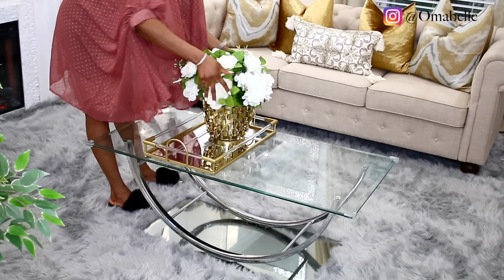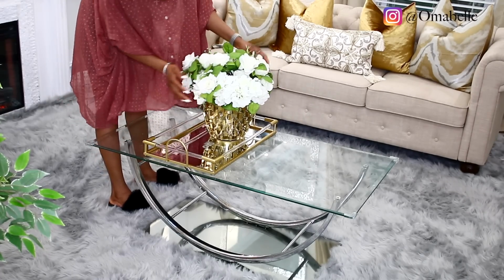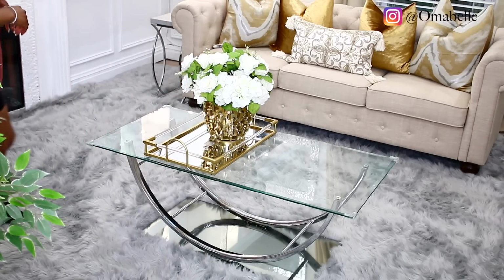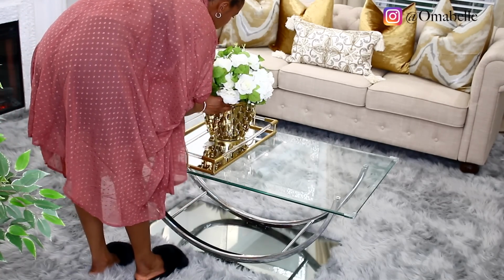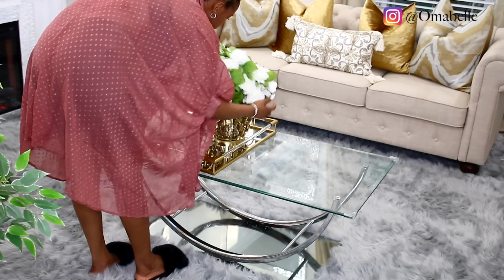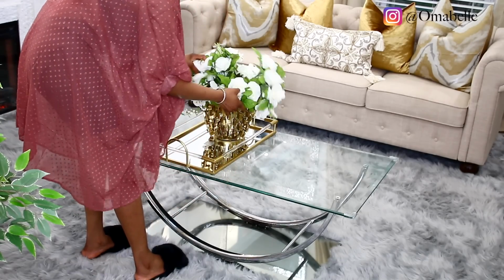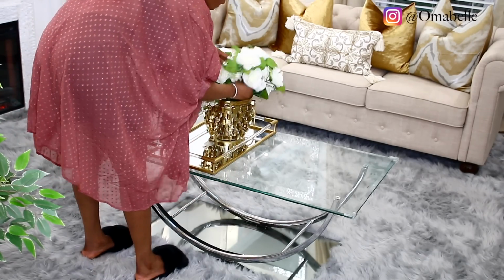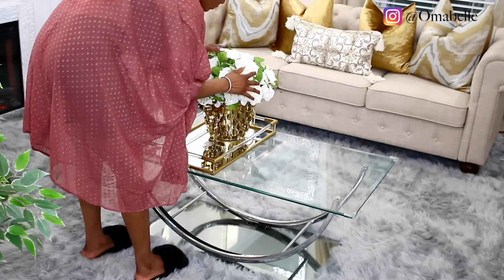You guys, if you know me well, I absolutely love gold. I'm the gold lady. I love anything gold. So I decided to add a gold flower vase. I think I picked this flower vase up from Home Sense, and I just love how the gold complements the gold pillow covers. It complements the gold tray. Everything just goes so well.